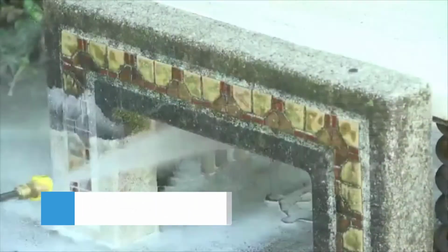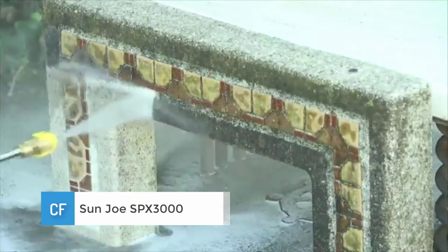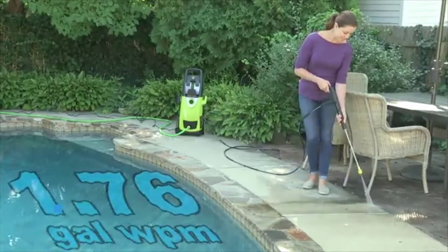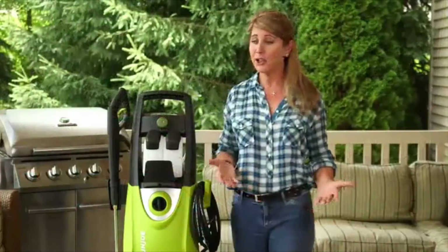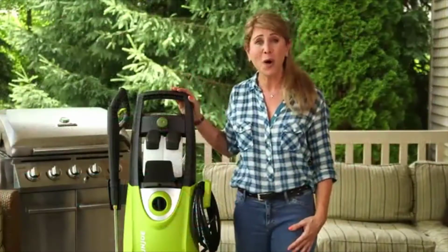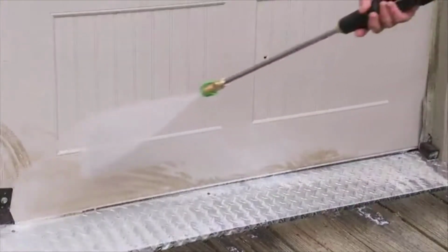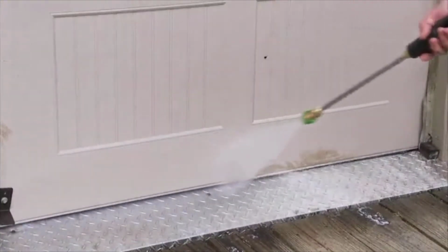Number 3. Joe SPX 3000. The SPX 3000 is one of the top models from Joe. It packs a remarkable 2030 PSI of pressure and is powered by a 14.5 amp motor. This powerful 1800 watt motor drives a pump with a capacity of 1.76 gallons per minute.